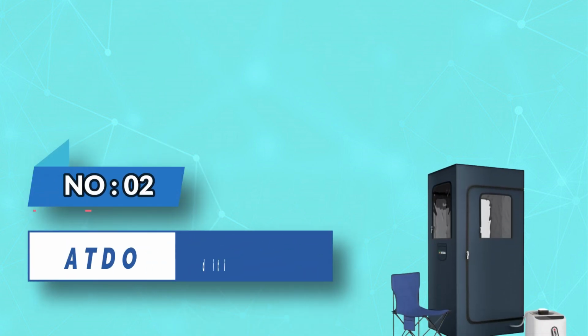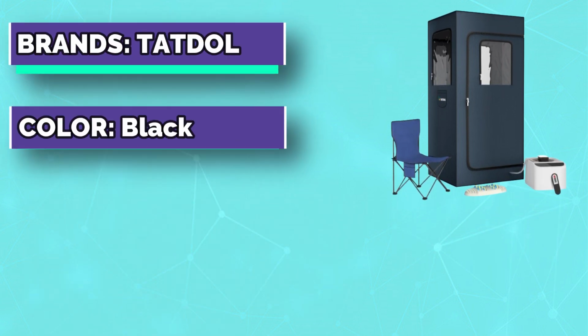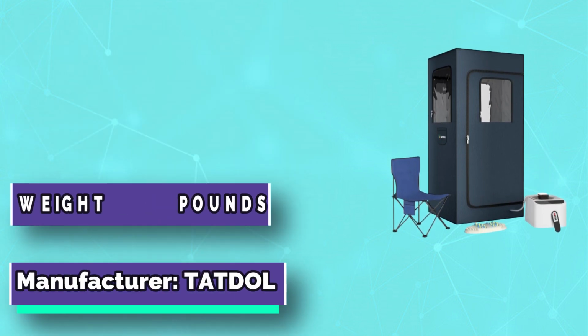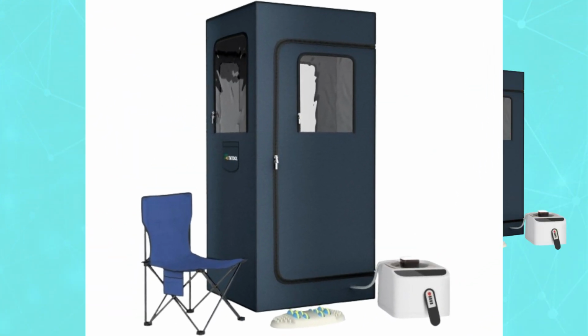Number 2. Total Outdoor Traditional Saunas. The full-size personal sauna box has 9 levels heating and can reach maximum temperature of 140 F. The 2.6 liters large capacity sauna steamer with 1000 watts heating element can reach maximum temperature of 140 degrees Fahrenheit/60 degrees Celsius in 15 minutes.